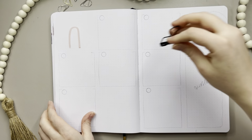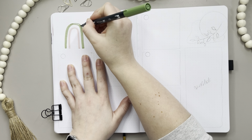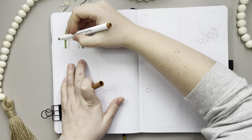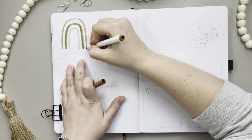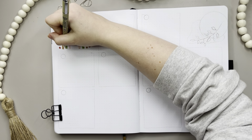All right, on to the last spread. This one is my favorite. I love the way this one turns out. I love those boxes. I love everything about this one. So I'm starting with a simple rainbow up here. I think this is my favorite detail of the rainbow.